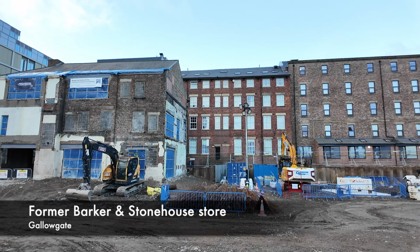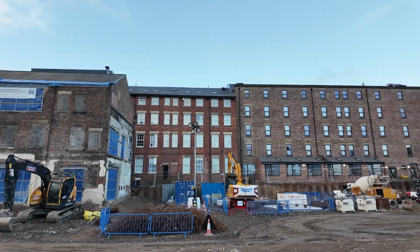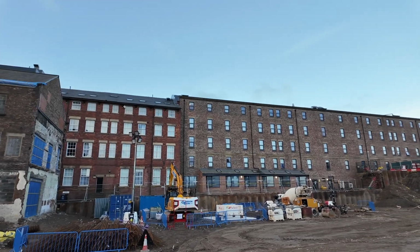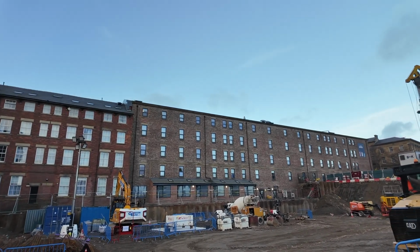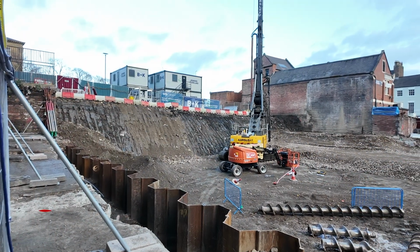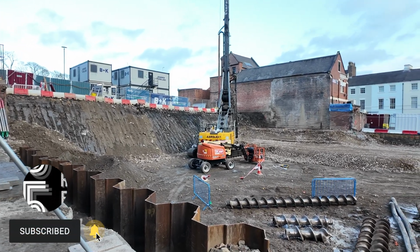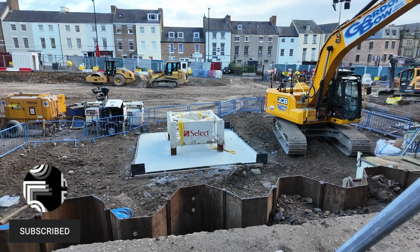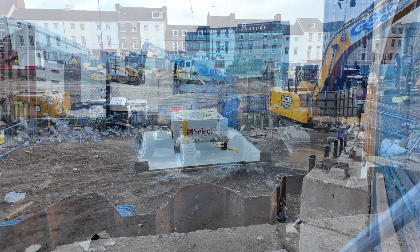Moving on to the former Bark and Stonehouse store at Gallagher, where work on the site is continuing in preparation for the new students' accommodation which is being built. A lot more ground preparation work has taken place. Looking over the site from the back, they have dug away quite a bit of earth at the top, and as you can see, they've been doing some drilling for the foundations, and a concrete base has been laid in readiness for the crane to be installed.